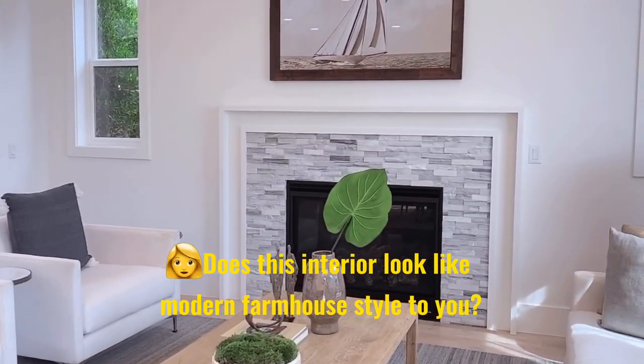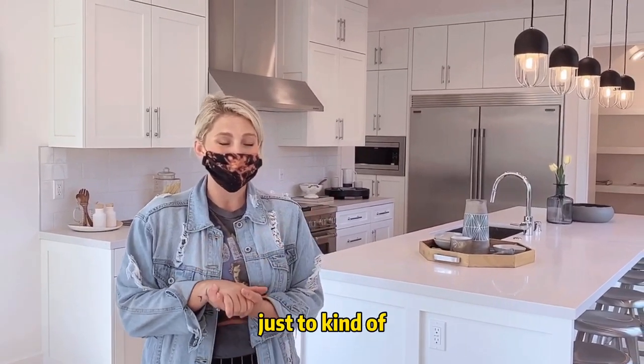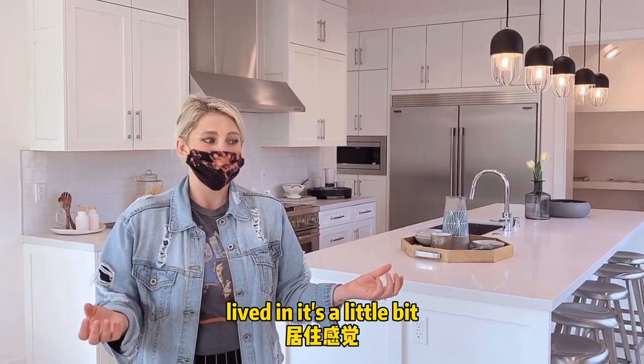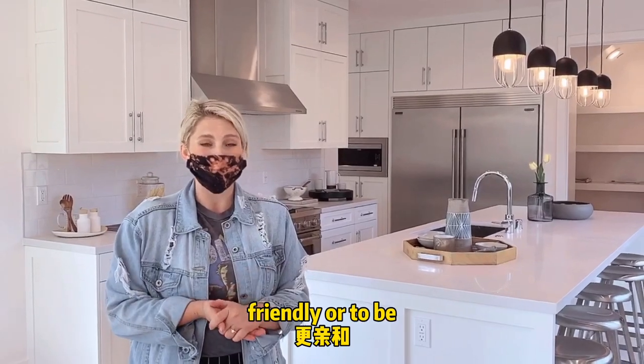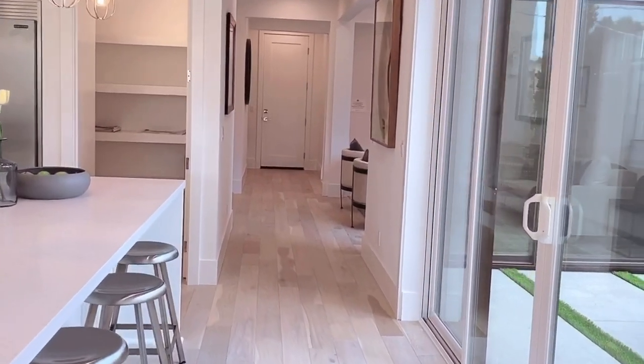Does this interior look like modern farmhouse style? It does. It looks a little bit more traditional or farmhouse style, and that's just to kind of make it a little bit more lived in. It's a little bit friendlier to be cozy and inviting.